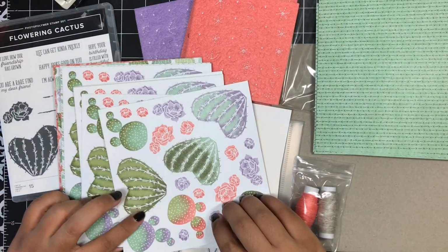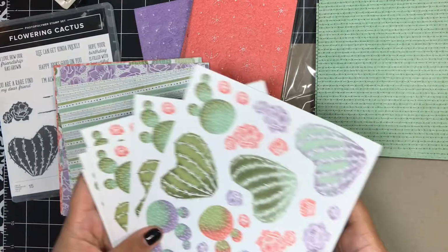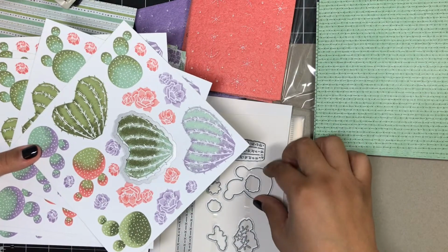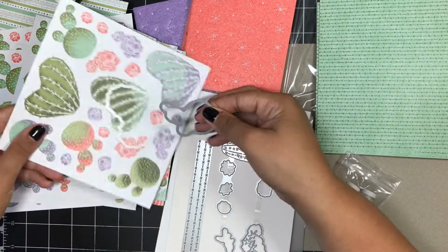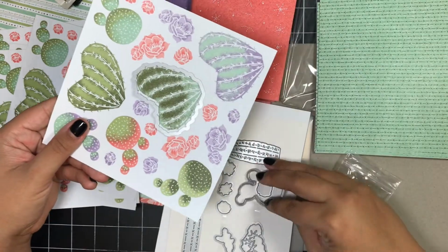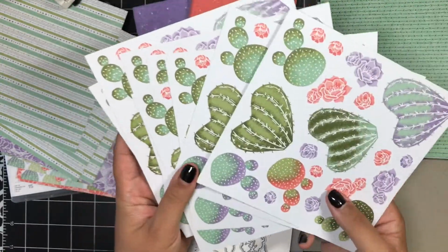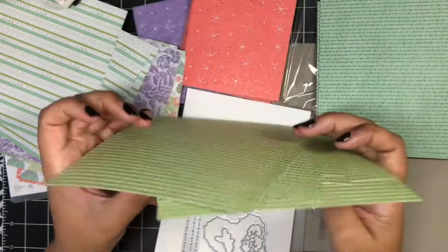Oh, I thought these were stickers in the catalog. Okay, so this is designer series paper, and you can see here the dies will coordinate and cut these out. So you could just die cut these right out of here. So that's always fun when your dies can cut things out of the designer paper. I always like that. Okay, so you can die cut those out, and again, you've got 8 sheets of this. So you could make a ton of cards. And then here's the back of this one. So 8 of these.